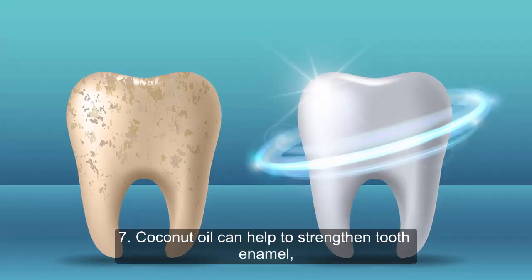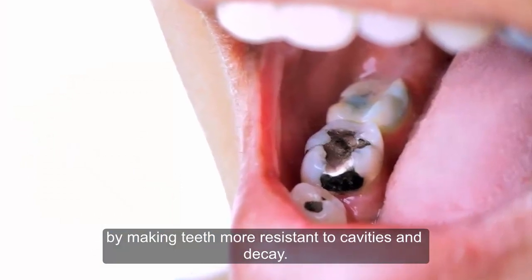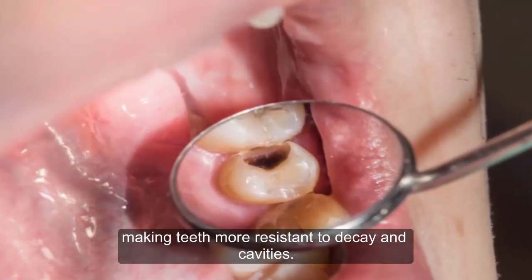7. Coconut oil can help to strengthen tooth enamel by making teeth more resistant to cavities and decay. The oil's ability to penetrate the enamel can help to strengthen it, making teeth more resistant to decay and cavities.